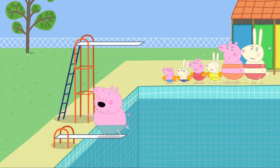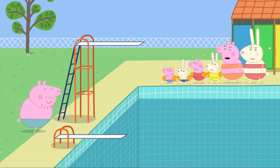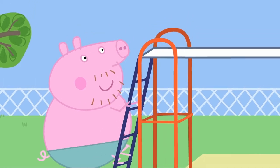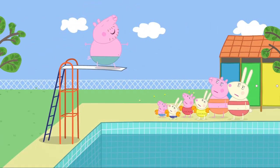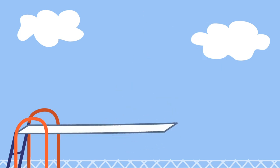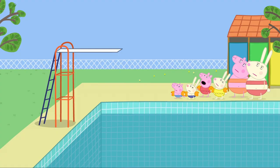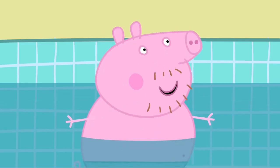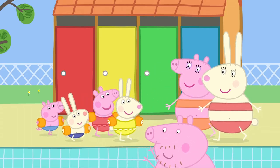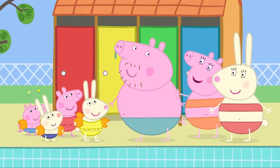I think I need a higher board. Please be careful, Daddy Pig. Yes, don't splash us, Daddy. Don't worry, Peppa. Don't splash us with water, Daddy. I told you I wouldn't splash. Clever Daddy. Well done, Daddy Pig.